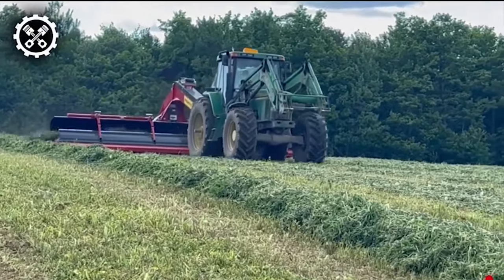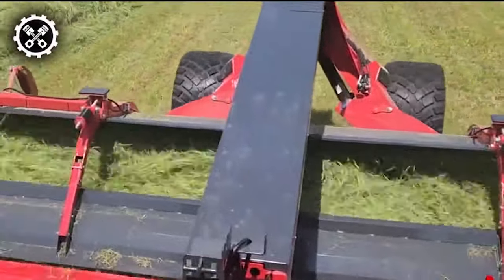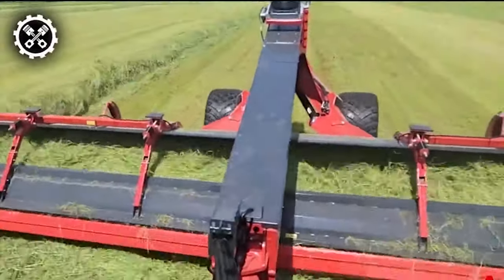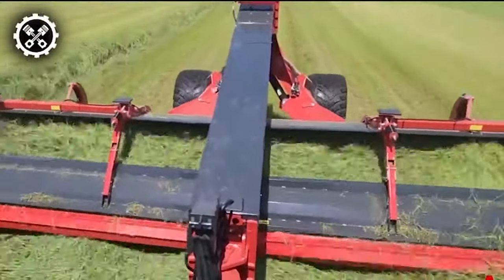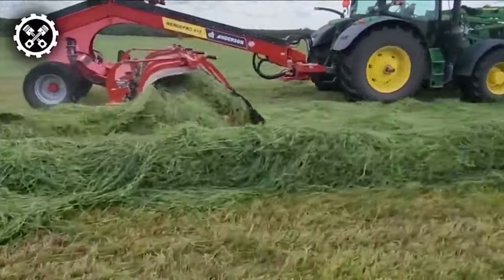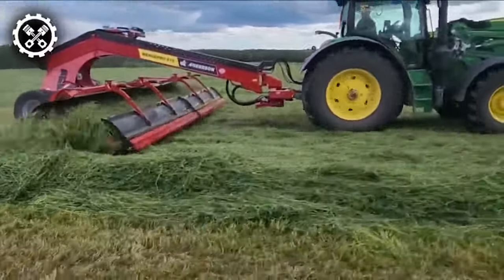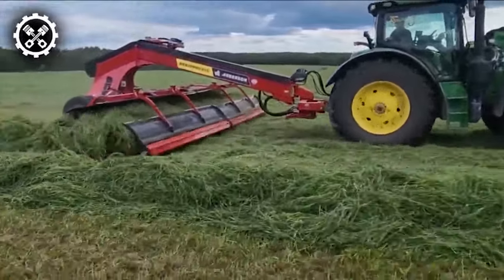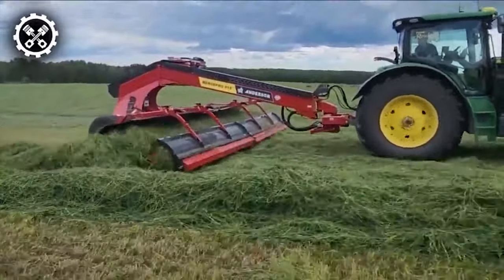The Anderson Merge Pro Hay Merger, a novel product for the year 2023 that seamlessly blends efficiency and versatility in the hay harvesting process. This innovative equipment can consolidate crops into a single windrow spanning up to 30 feet, reducing the necessity for multiple passes and thereby saving both time and fuel. Its unique design enables smooth traversal over the ground, even in wet and soft soil conditions.